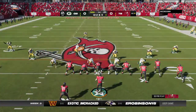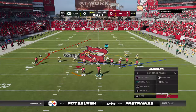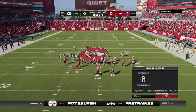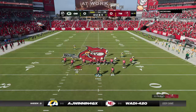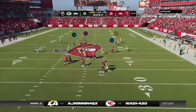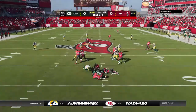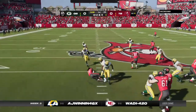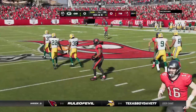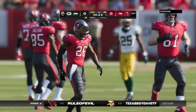Here is 3rd down and 4. The play action fake. They'll look to throw. Nowhere to go here. He lost the football. Offensively lucky they're able to keep the football, but now 4th down, so they'll have to boot it away.